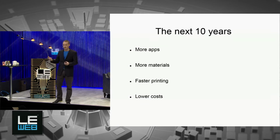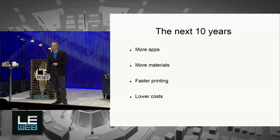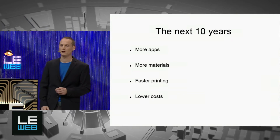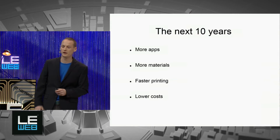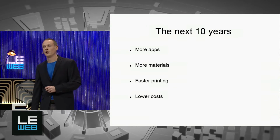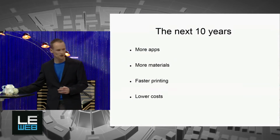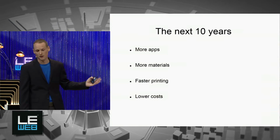One thing about current 3D printing is printing large objects is quite slow, but there's a lot of development, so we can actually expect a lot faster printing, so you can have on-demand printing ready while you wait. Another thing is cost, but even this has gone down tremendously. You can have your personalized coffee cup for under $15.